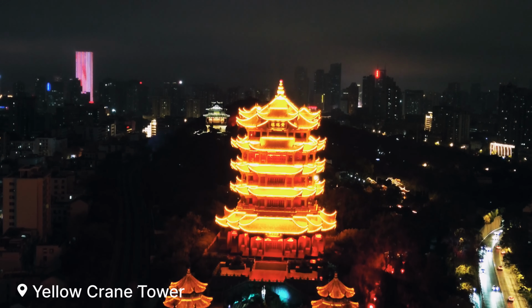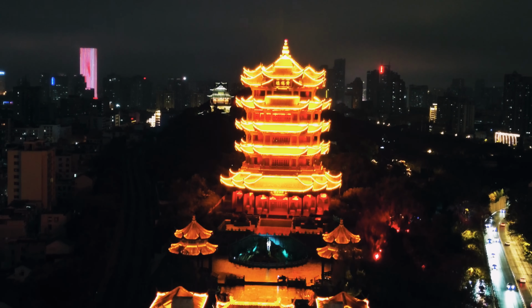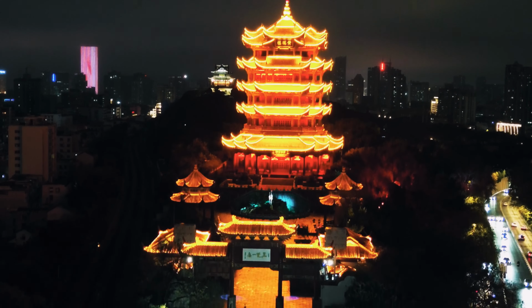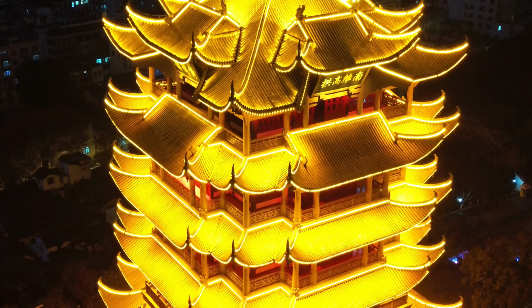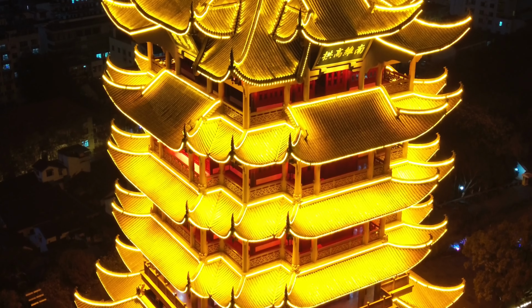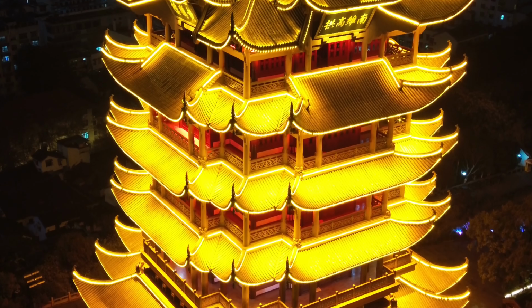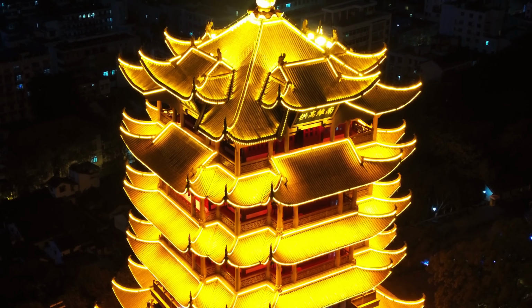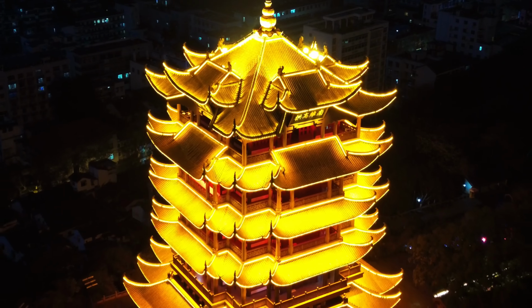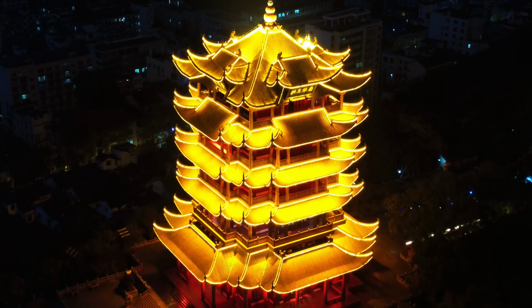Finally, we are at the landmark building of Wuhan. That's Yellow Crane Tower. At night, it looks magnificent. It is located on the bank of the Yangtze River and above Snake Hill in Wuhan. You can see how magnificent it is.